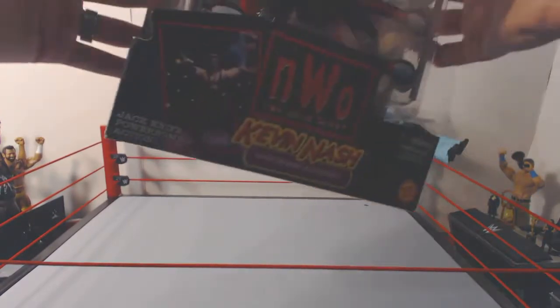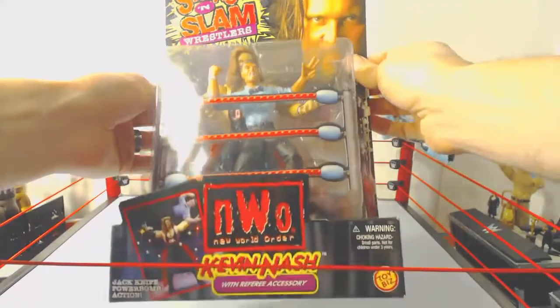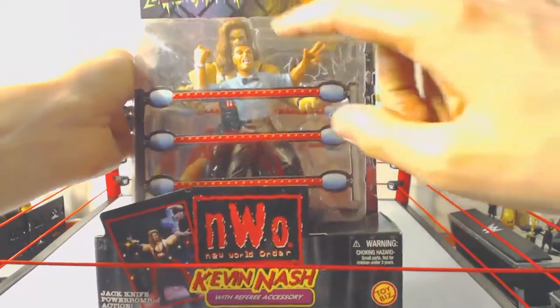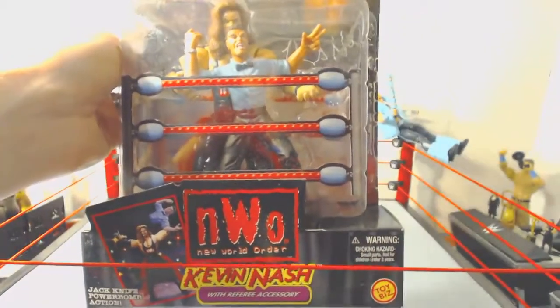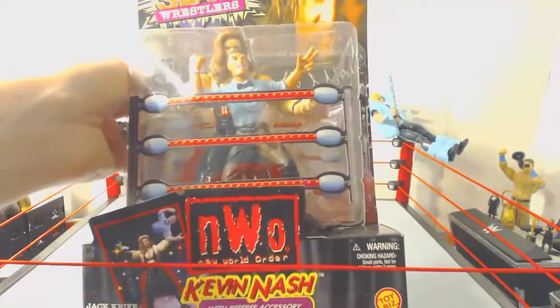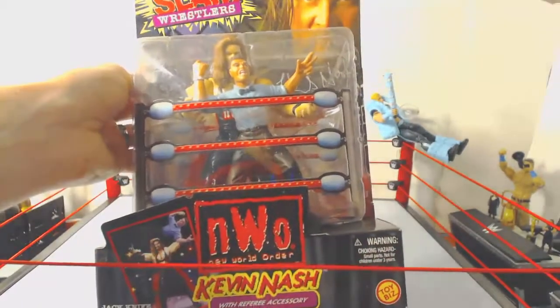Next up here, this one of the boxes is a little bit damaged. From the Smash and Slam wrestler set. This is the NWO Kevin Nash. It actually came with a second figure, as you can see, an accessory, a referee, which is pretty cool. Back then, price was $7.99, and you basically got two figures.